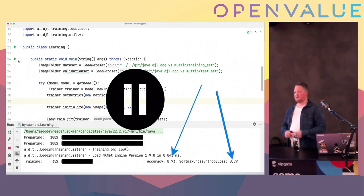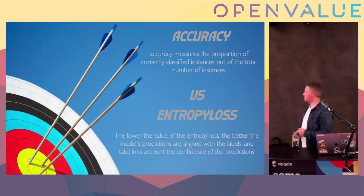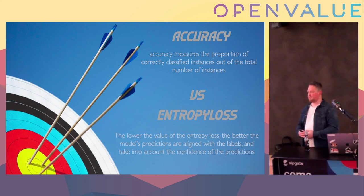And we see two numbers on the bottom. I don't know if everybody can see that, but we see an accuracy of 73 and a softmax cross entropy loss of 79. So let's zoom in on accuracy and entropy loss. Accuracy is a number of how many things it got correct. So if it guesses 100 things out of 100 things right, you get an accuracy of 100%. So it's a number between 0 and 1. 0 is the worst, and 1 is the absolute best. That's 100% accuracy.